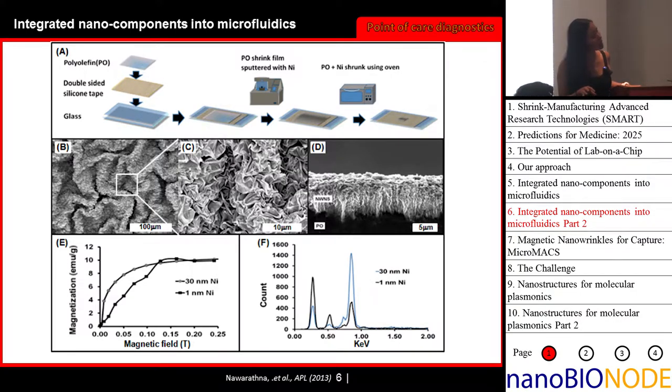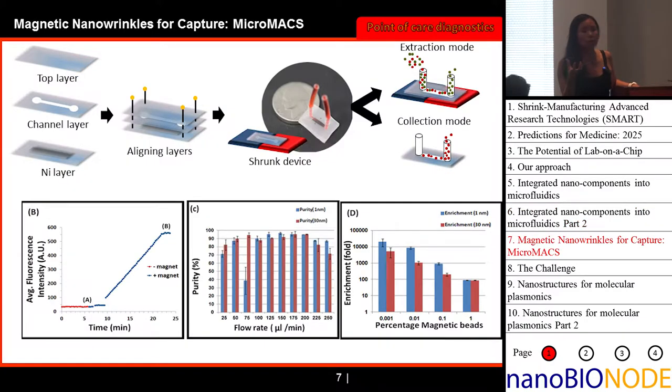We did some SQUID analysis as well as XPS to show that we do have the nickel on the structures, and we looked at the magnetization. We also did some magnetic force microscopy to show the force at the tips, and we showed that we had an enhanced magnetic field gradient at the tips of these sharp structures.